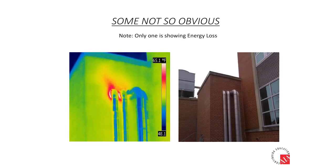This picture here is a little more obvious. You see these pipes here, probably 15, 20 feet in the air. You see the one pipe on the left. You can clearly in infrared see the heat coming out through that hole around that pipe. And it's not a big temperature differential, but you know, the heat's 65 degrees coming out into 48 degree air.